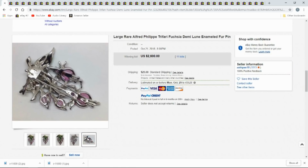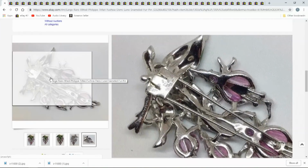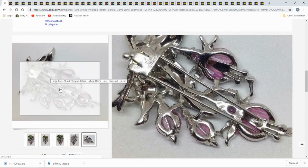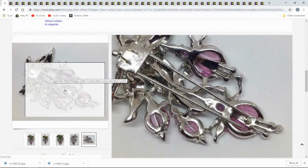Now, this is a cape pin, fur pin, cape pin. You can tell by how it's done. It slides through. You know, you don't have to clip it because there would be no way to clip through a big thick fur is the gist of this piece here. And then it's got a little spike at the bottom, and most of them have that.